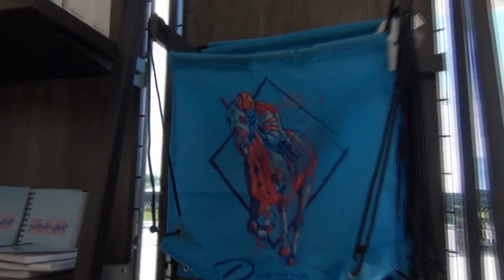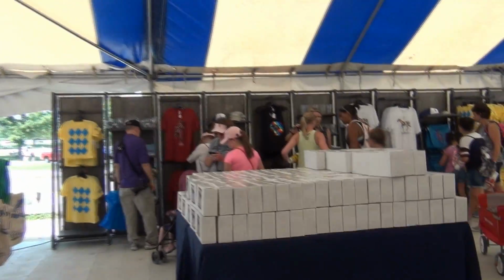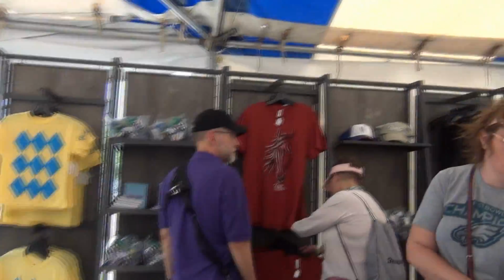There's the tote bag. Lots of the tote bag. There's a Breyer Off to the Races backpack for $10. That's pretty fun. There's the little plushies. And then there's more t-shirts and things over here. The one that looks like a racing silk is really cute. There's a shirt with a horse head on it.